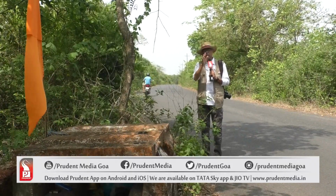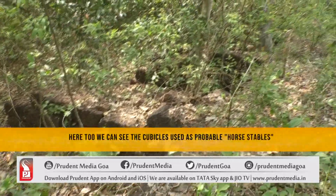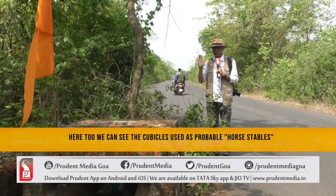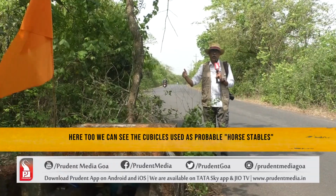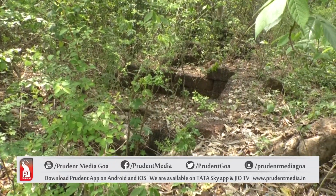But for you, you can see the wall and how strong it was built. 21 kilometers long. So ladies and gentlemen, the 21 kilometer long wall around Old Goa, and you can see compartments again over here.